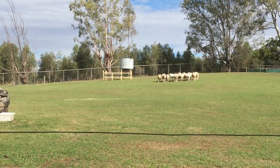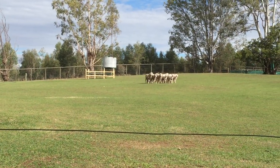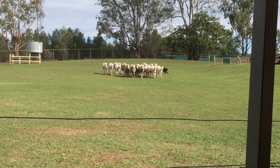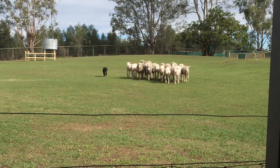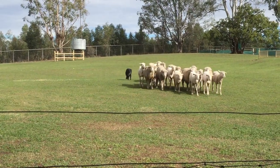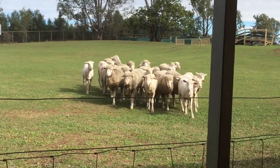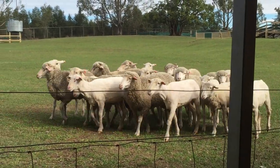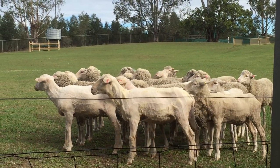Now we communicate to the dog through whistles, voice commands and hand signals. They understand every command. As long as the sheep are doing the right thing, he will try to do everything I ask. Now these are our merino sheep, these are our wool sheep. It's one of these that Terry's going to shear for you very shortly.